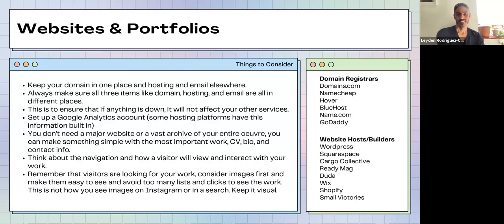Yeah, it's awesome. Another thing we mentioned was setting up Google Analytics. In some instances, your hosting platform will have it. I know that Squarespace and Shopify have this built in directly. Google Analytics essentially shows you where people are logging in and how regularly people are accessing your website. That can help you see if the things that you're doing on the back end are working for you.